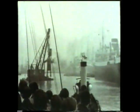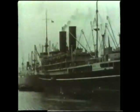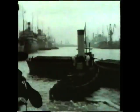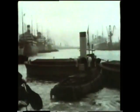Changes, when they came, were rapid. By the mid-1970s, the container revolution had virtually emptied the Port of London, with vessels using Tilbury and other ports around the country.